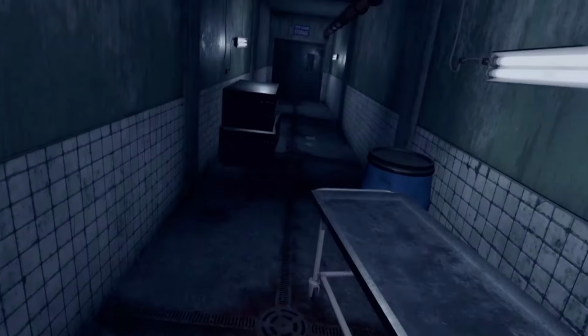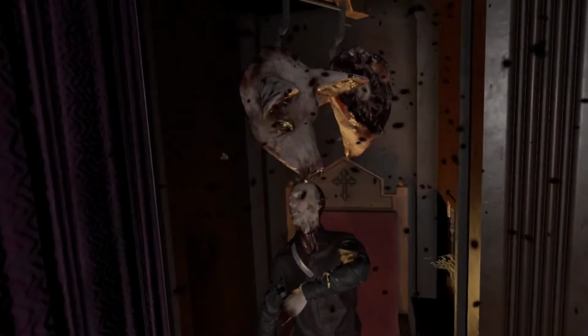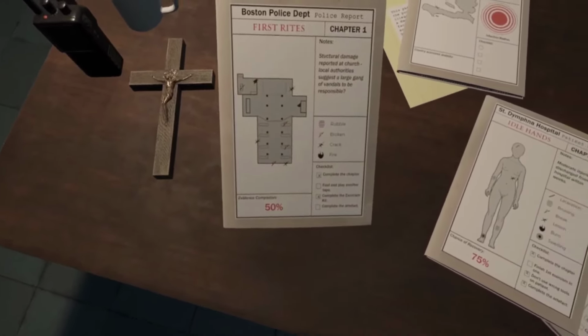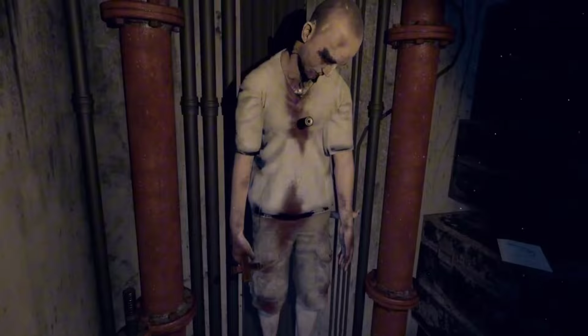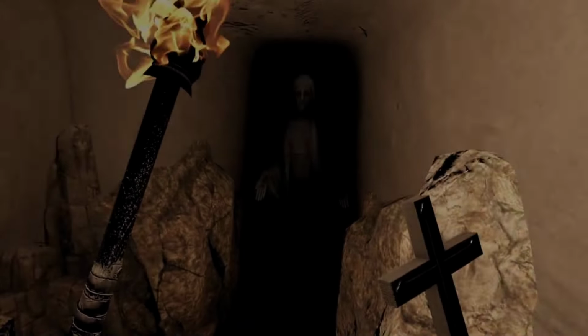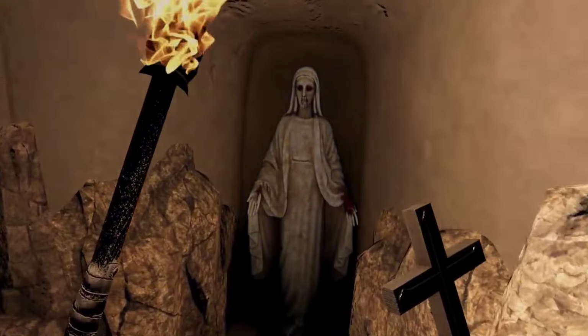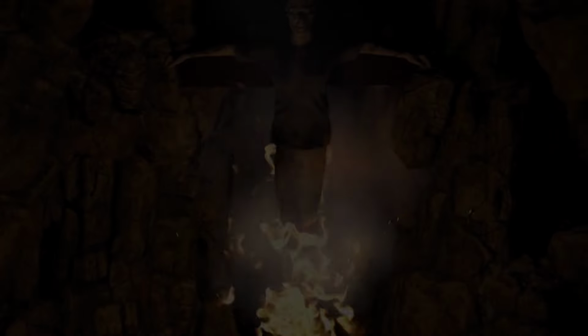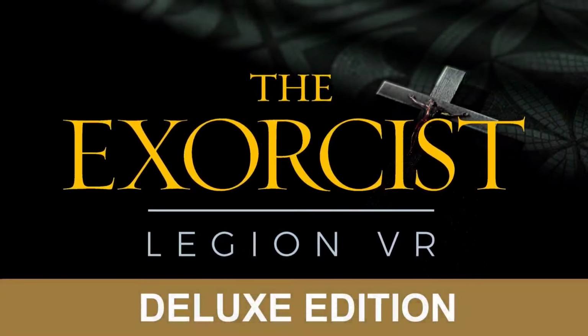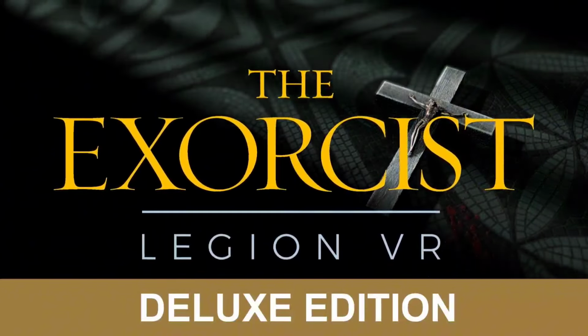The Exorcist Legion VR Deluxe Edition is the same terrifying game that released years ago on the original PSVR, only this time it's a lot more immersive. Funtrain and VR Monkey did a good job in taking advantage of the PSVR2 hardware to deliver their best, most immersive version of their game yet. If you're a fan of the Exorcist franchise, you're gonna love this one. And if you're very sensitive to ghosts, demons, and all that paranormal fun stuff, make sure you wear your brown pants before starting this game.